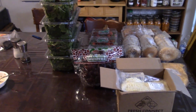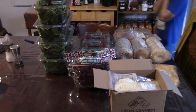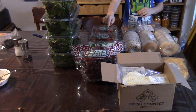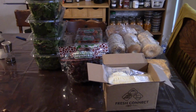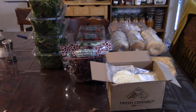Not to toot my own horn, but to give an idea, one of the things that I do is try to make some muffins or some sweetbreads to share with them on a week by week basis, so that they understand that I am very appreciative of all the things that they do for us and the time that they donate to help us.